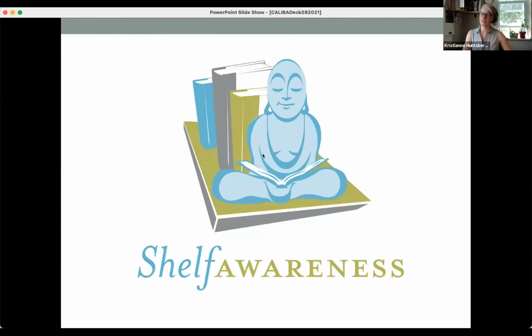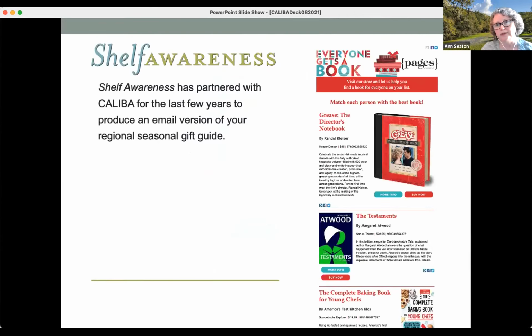So I believe everyone is seeing our little reading. And once again, we'll have 4 emails that support the titles in the catalog, and Shelf Awareness is our partner in this, who offer really amazing security and support. They've been really great for us to work with, so I really appreciate them a lot.